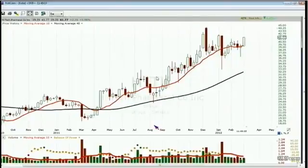So, that's the big thing: you want to own a whole basket of these companies because you never know exactly which one's going to be the right one.